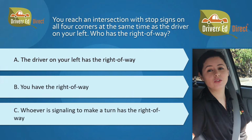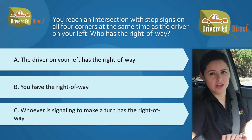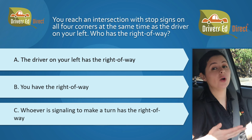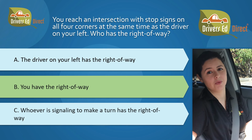This next one is a classic and is definitely part of Driving School 101, so make sure you know it, not just for passing your DMV test, but also for real life, because this one happens a lot. You reach an intersection with stop signs on all four corners at the same time as the driver on your left. Who has the right of way? A, the driver on your left has the right of way, B, you have the right of way, or C, whoever is signaling to make a turn has the right of way. The correct answer is B, you have the right of way.